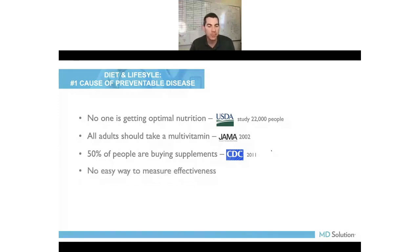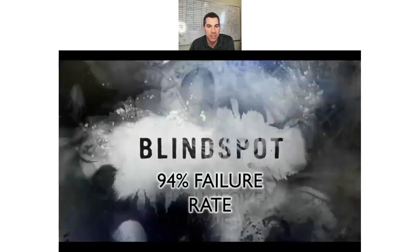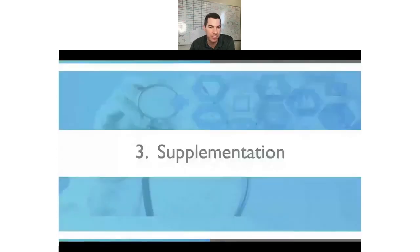And there are a lot of problems with that. There's no easy way to measure effectiveness. And there are all kinds of issues if they're going to GNC or Target or Walgreens or Vitamin Shop, which is where most people are buying things. They even had a lead contamination issue, not once, but twice on their products. So physicians are realizing that it's their responsibility to give better guidance and better recommendations to their patients. This is a big blind spot that we can now see. When you can measure your patients, you can uncover this, put it in front of them, and really make nutrition fun and make it really simple.